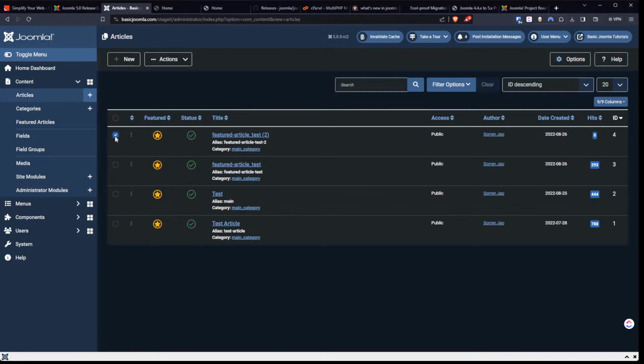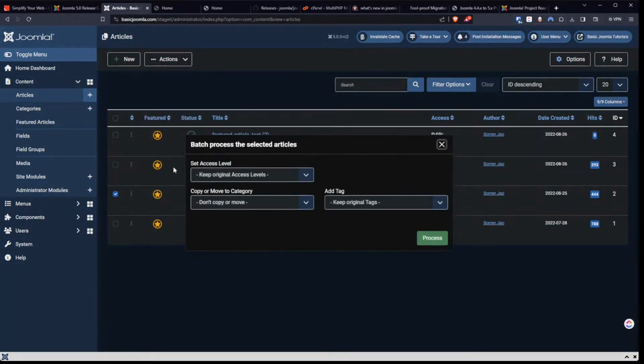Yeah, so if I select this test here, and I go to actions, publish, unpublish, feature. Is there a way to duplicate? No, there's only a few places where you can duplicate right from here. You may be able to do it with the batch. Oh, batch. Okay. Copy or move. Copy.